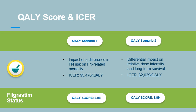For context, the QALY and ICER scores I'm going to go over are relative to patients with non-Hodgkin's lymphoma. For the first scenario, the QALY was related to the impact of the difference in febrile neutropenia risk on febrile neutropenia-related mortality. The QALY score was 8.08 with an ICER of $5,476 per QALY. In the second scenario, the QALY was relative to the differential impact on the dose intensity to long-term survival. The QALY score was 6.89 with an ICER score of $2,029 per QALY.